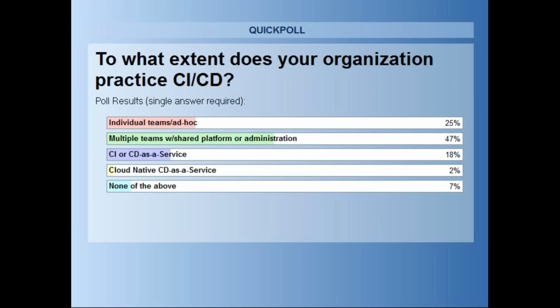Well, it's good to see that we have people well along scaling CD across the organization, and I do see that there is a need for people to take those shared solutions and move them to a more managed CD as a service solution. So thanks for your responses to the poll.